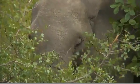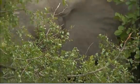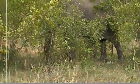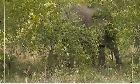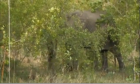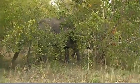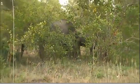So the wind is still quite strong. I think that the ellies are quite enjoying this weather. It's not too hot, and they can spend most of the day looking for food. I think this could be the breeding herd with that really small youngster. Let's see if I can get a little bit closer this way. Sorry, my head's getting in the way there.